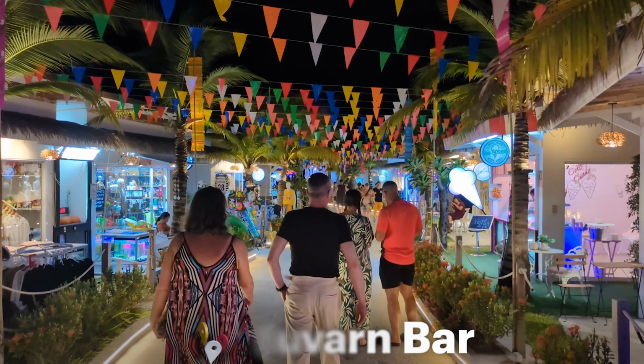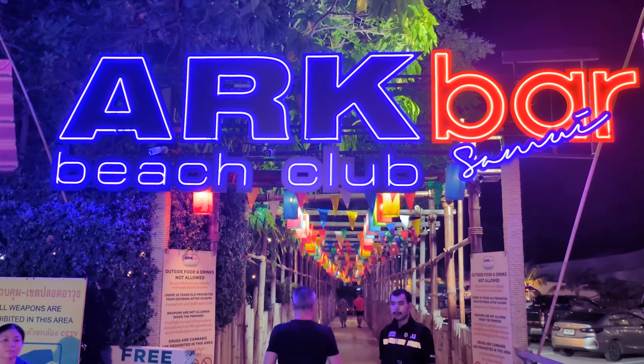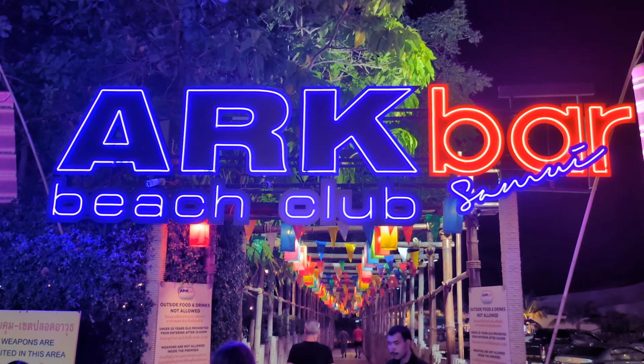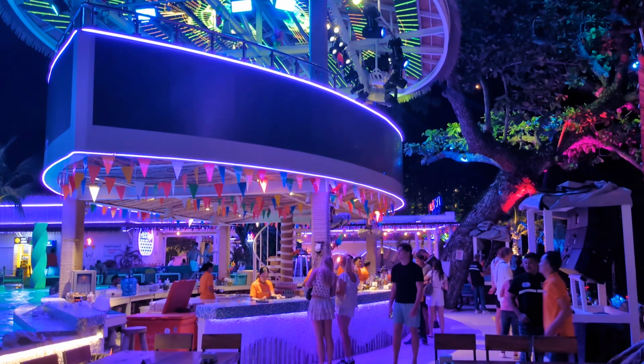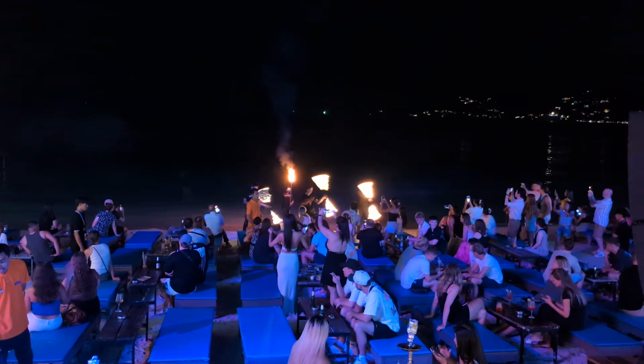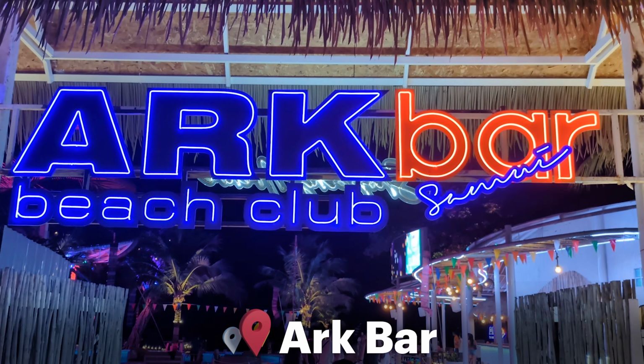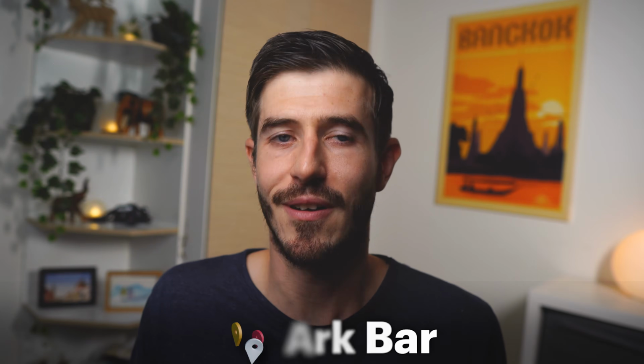But there is one spot on the island that, once the night gets going, consistently pulls in the biggest crowds. I'm not usually much of a clubbing person these days, but I'd heard a lot about this place before coming, and it did live up to the hype. Set right on the sand, this beach bar turns into a full-scale party every night with live DJs, fire shows, multiple bars, and even a swimming pool running until late. This is Arc Bar, and it's the go-to party spot on Koh Samui, and even though I'm not much of a clubber, I really enjoyed it.